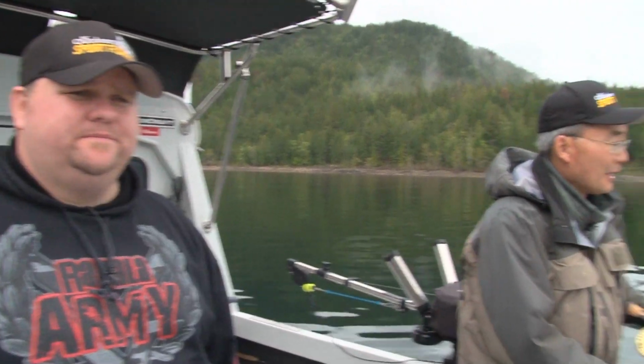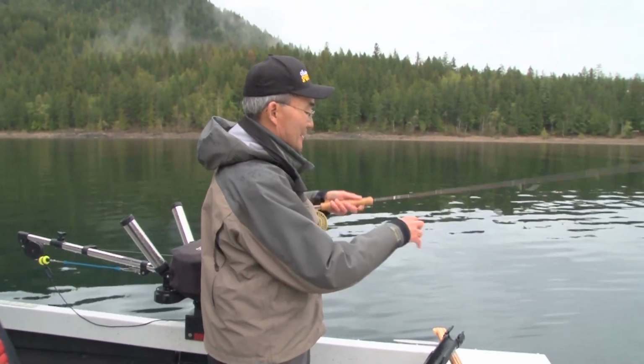That's why, you know, we're using 6 weights and 7 weights out here. As the rainbows work the sockeye and chinook fry higher in the water column, we saw more fish action. Yeah. Switched to that intermediate. Well, let's get some more. What do you think? That was good.